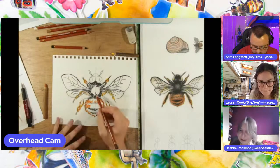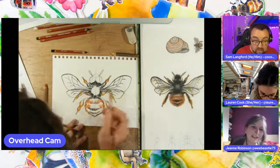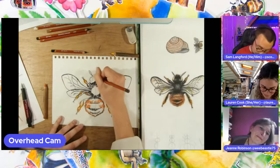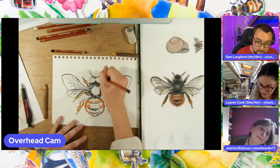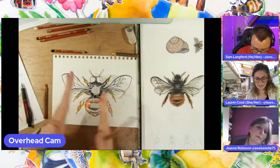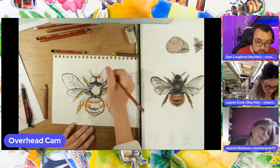Absolutely, less fishing. Oh, that's so lovely. Yeah, I'm just basically trying to keep the bits in the middle a bit lighter, because they're going to be the bits that capture the light.